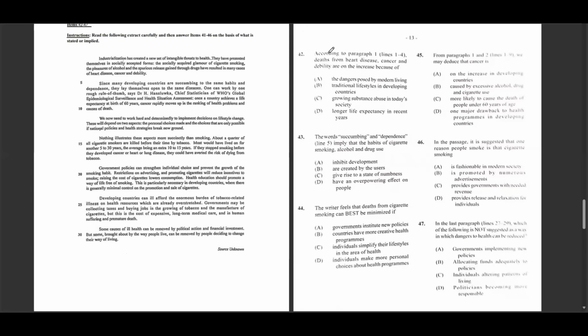All right, so number 42, according to paragraph 1, which is lines 1 to 4, deaths from heart disease, cancer, and debility are on the increase because of. So you go to paragraph 1 where we see that, right? They have presented themselves in socially accepted forms. The socially acquired glamour of cigarette smoking, the pleasures of alcohol, and spurious release gained through drugs have resulted in many cases of heart disease, cancer, and debility, which is what we are talking about here, right? So what our answer will be is option C, the growing substance abuse in today's society, right? So the socially acquired glamour of cigarette smoking, pleasure of alcohol, and spurious release gained through drugs, right? That will be our answer.